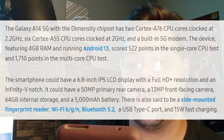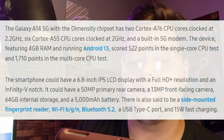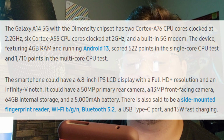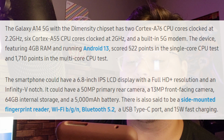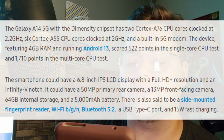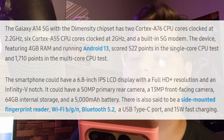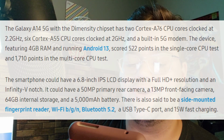The smartphone could have a 6.8-inch IPS LCD display, which we talked about before, with a Full HD Plus resolution and an Infinity V notch. It could have a 50 megapixel primary rear camera, a 13 megapixel front-facing camera, 64 GB internal storage, and a 5000 mAh battery. There is also said to be a side-mounted fingerprint reader, Bluetooth 5.2, a USB Type-C port, and a 15-watt fast charge. And hopefully all of those do come in.